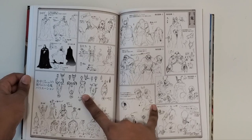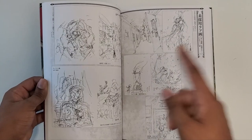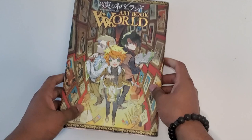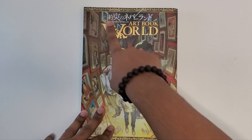Okay, and we have some more sketches or behind the scenes of how she made some volume covers, some color spreads. Once again, I absolutely love this. More art books need to have this type of thing, because I'm tired of seeing an art book full of finished work, which you can sort of see online, but not all the time. And on the art books I have right there, you're gonna see why sometimes I'm just fine with that. But anyway, Posuka Demizu's Yakusoku no Neverland art book world. And yeah, into the next one.